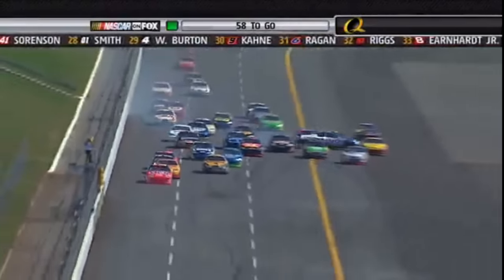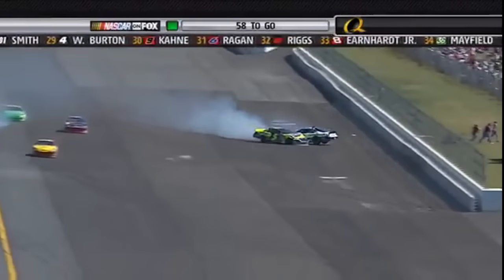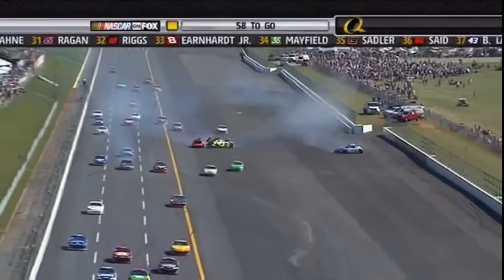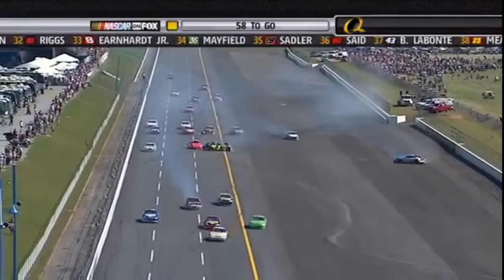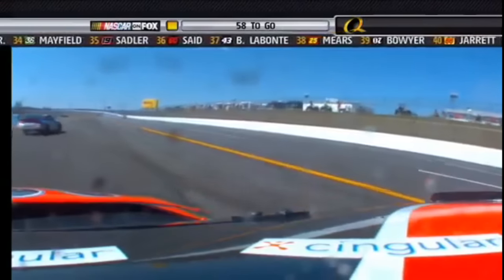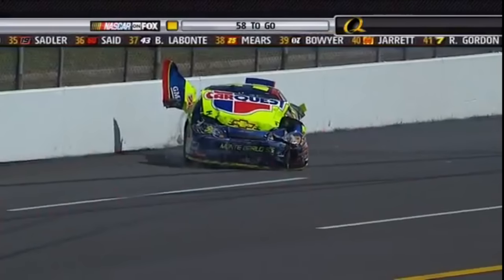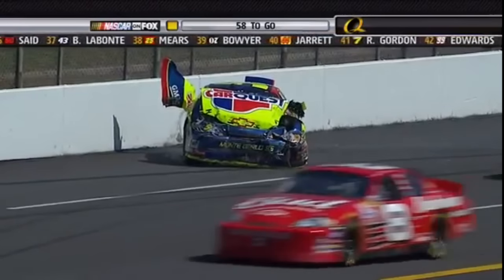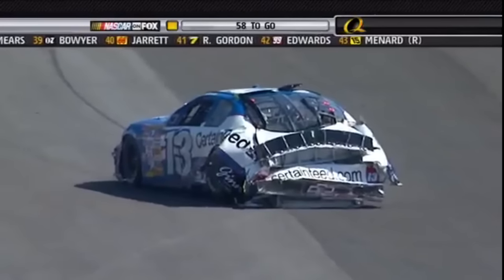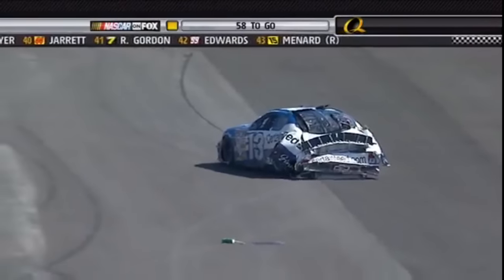Oh, trouble. Ricky Rudd in the wall. Trouble. Nemechek around. Kyle Busch. You know what? I'm not so sure that wasn't started. Oh, is that Dale? Jeff Burton. 31 car. Kyle Busch, another wreck today, just like yesterday. And a very hard hit. There's a window net coming down. Boy, it's good to be 21, Darrell. Nemechek's car crashed.